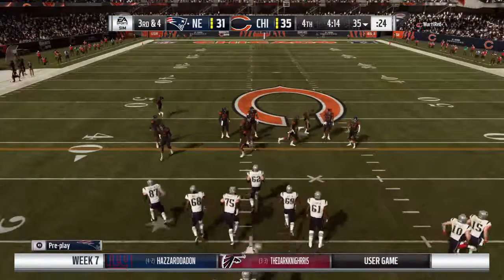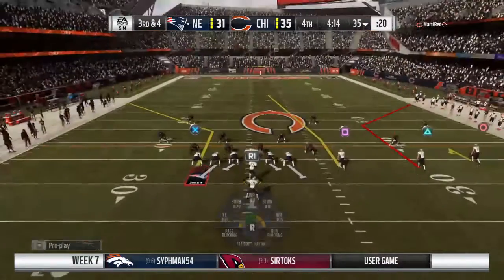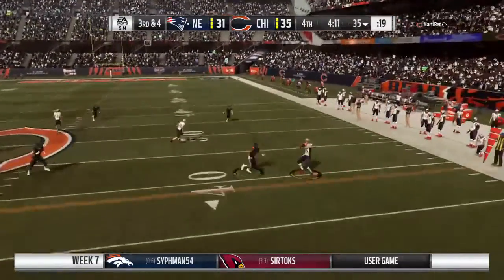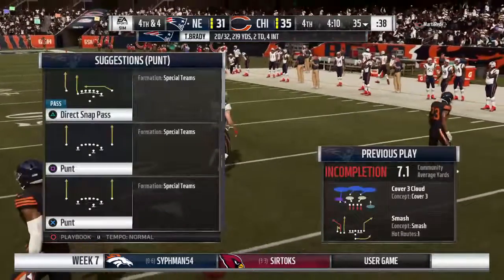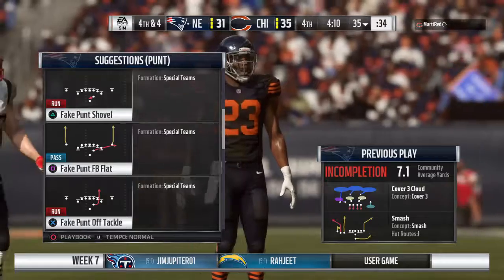New England on 3rd down. They're hitting at 60%, 6 out of 10 thus far. This is 3rd and 4. Operating from the gun, Brady. And he couldn't hang on to it through the contact. Incomplete. You can tell they were hoping for a flag there offensively.